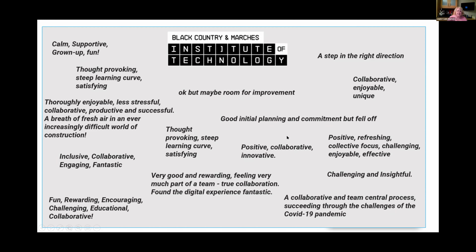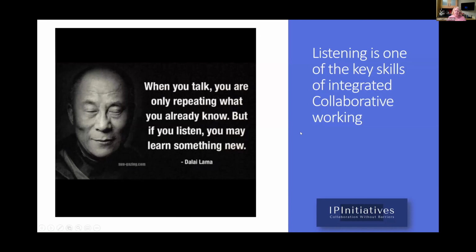And I think this hands nicely over to our next speaker. I think one of the key skills that you need to collaborate and integrate and deliver the client's needs, be they net zero or whatever, is about integration. And one of the things I often say to people is that old adage of 2 ears, 1 mouth. When you're talking, you're just repeating what you already know. When you listen, you might learn something.